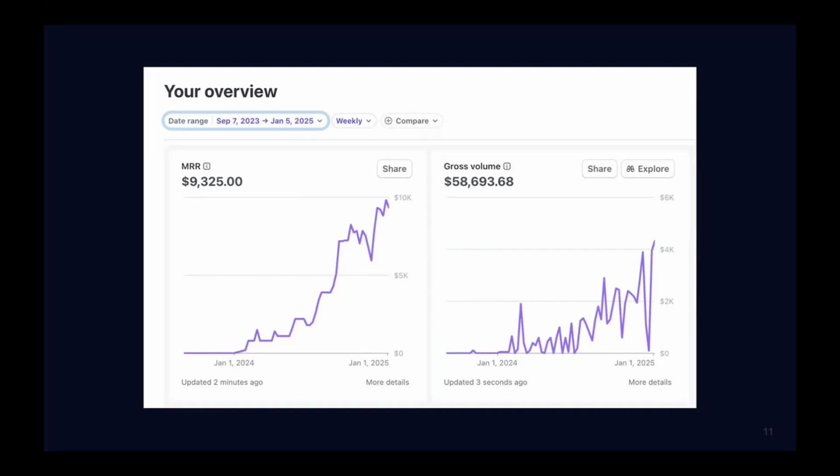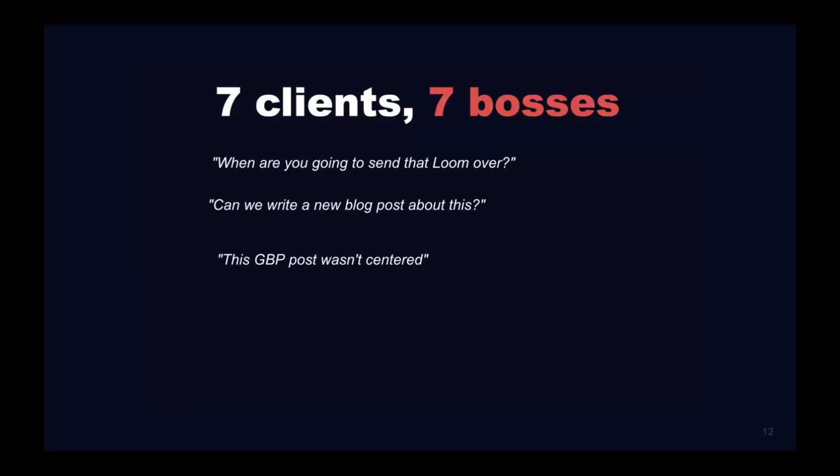And it was a very tough choice, but I decided, hey, I want to go out and find something that I can build the right way, where I actually have a business. I actually have an asset. I'm not just the person or the thing that I'm selling, because I was really just selling my own time. As you can see, I had 7 clients, 7 bosses. You'd wake up to Slack, people messaging you for this revision. You never have time, because you're managing assets and projects for 7 different clients at the same time.